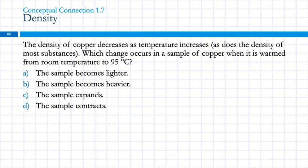So which change occurs in a sample of copper when it is warmed from room temperature to 95 degrees Celsius? Does the sample become lighter? Does its mass change? No. Does it become heavier? No. Does the sample expand or contract? It expands. So what's happening is that the volume is changing. Okay?